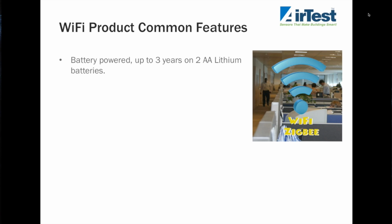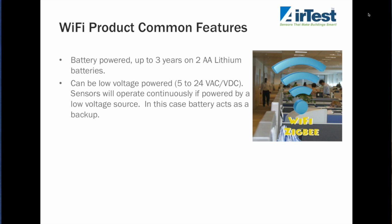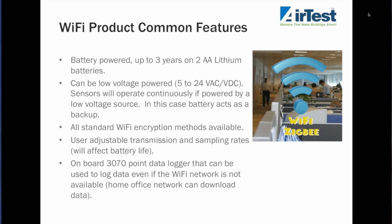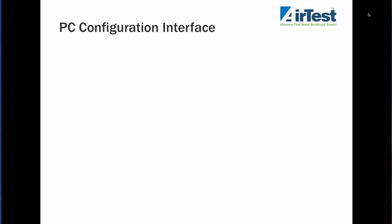Common features of all the Wi-Fi products that we're offering are that they're battery powered, as we talked about. They'll last 3 years or more on 2 AA lithium batteries that are provided with the sensors. Again, we talked about how they can be low voltage powered to avoid the necessity of changing out batteries over time. All standard Wi-Fi encryption methods are available, and the user can adjust the transmission rate, which will affect battery life and can even extend it beyond 3 years if you need more spread out intervals of broadcast. Also on board, as we talked about, is a data logger that can record data when you're not connected to the Wi-Fi network.